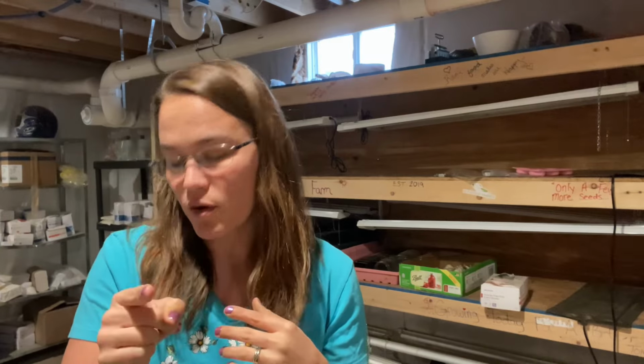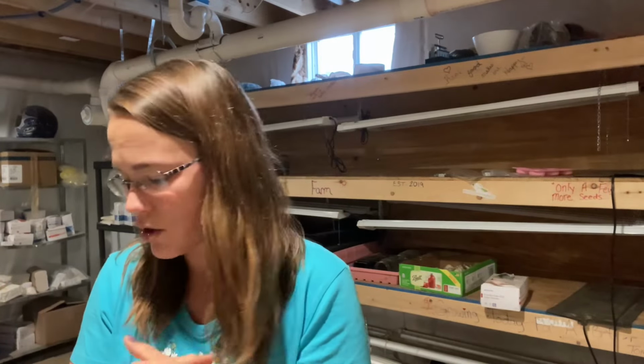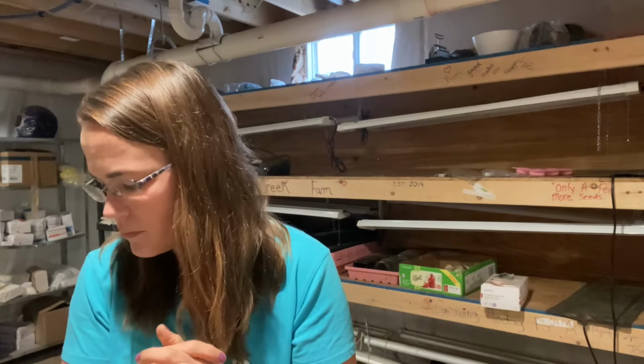I may add a couple more of those in if I have the seeds. I only have 1 packet of seeds, so I'm going to start whatever I have. I'm hoping to get at least 20, but I may start a few more if I have more. 50 San Marzano. I swore off San Marzano.